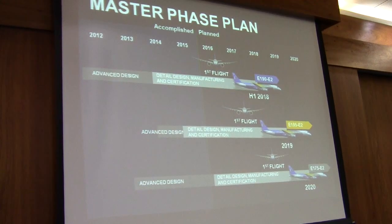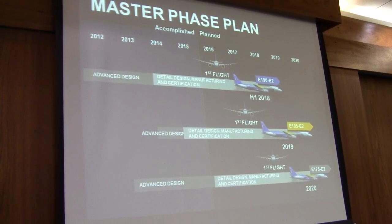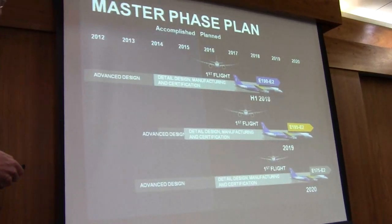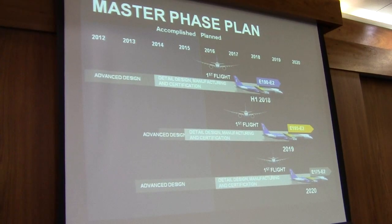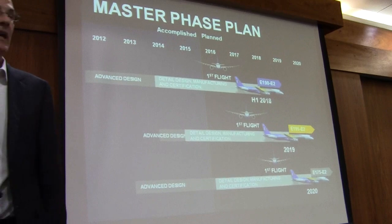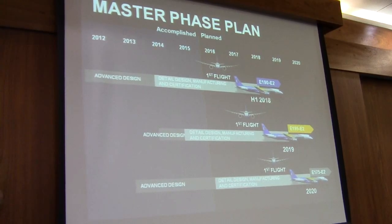Okay, so let's now move to the program status. I'm happy to show this schedule because it's the same schedule we have had since the beginning of the program. So I hope I'm able to show it until the end of the program. So far, so good. So first, rollout tomorrow. First flight, second semester this year. Entry into service, first half of 2018 for the 190. The 195 follows one year later, and then the 175, about the same time differences.